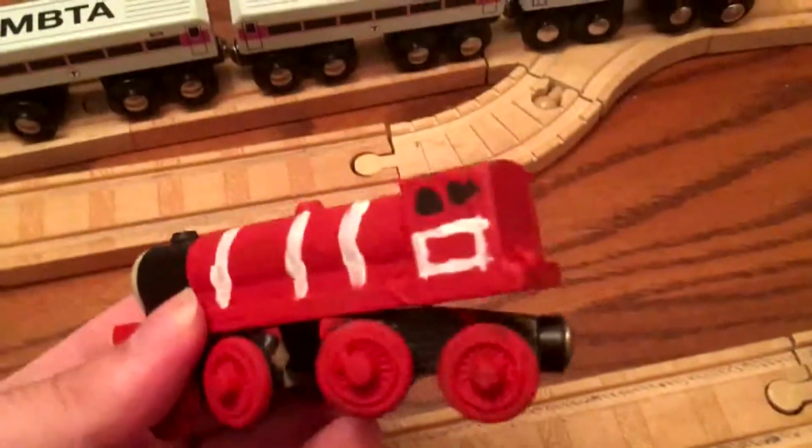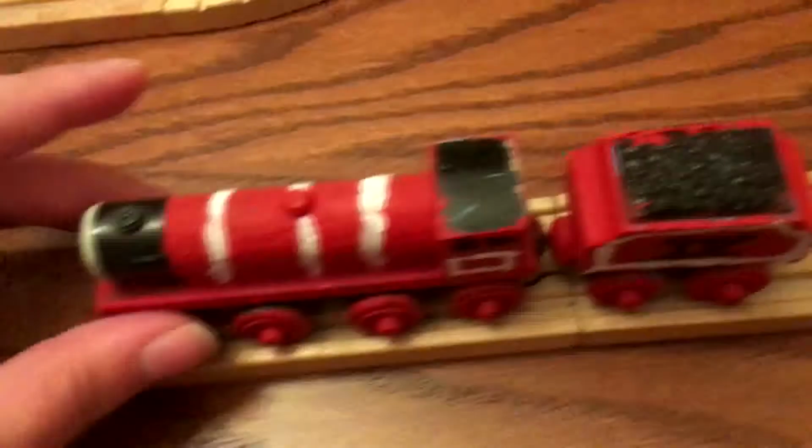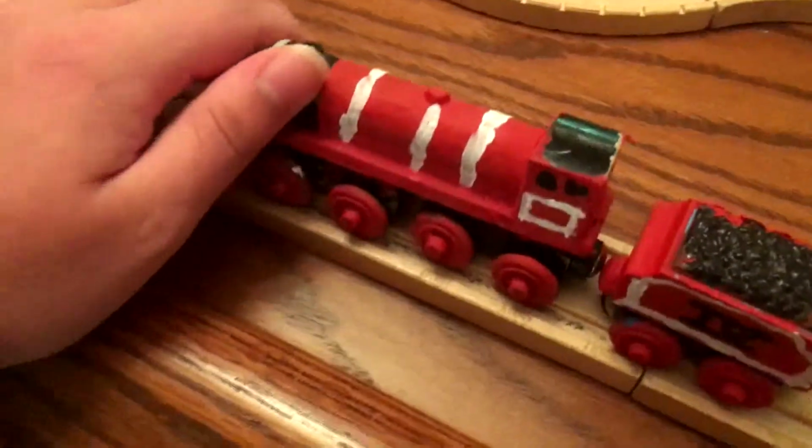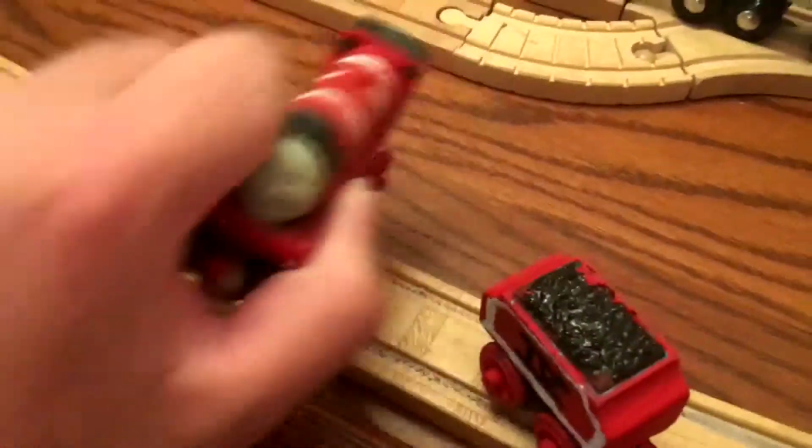Welcome viewers to a new custom One Railway model. Right here I have probably one of my best models, and it's Hiroto, the Class C51 from the Gensokyo Railway Series.